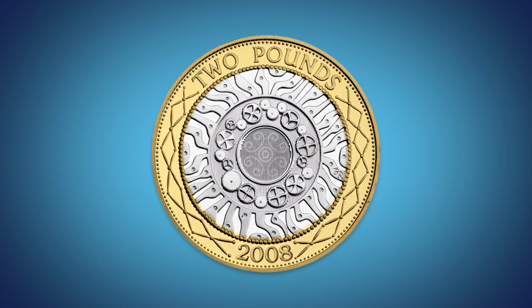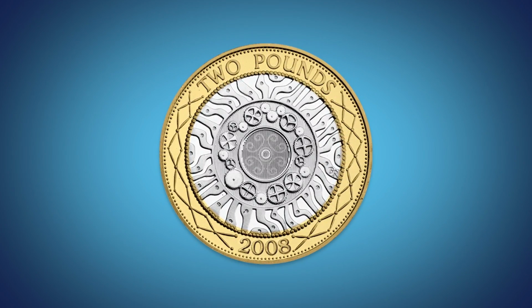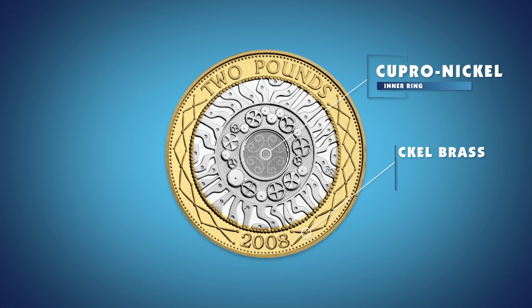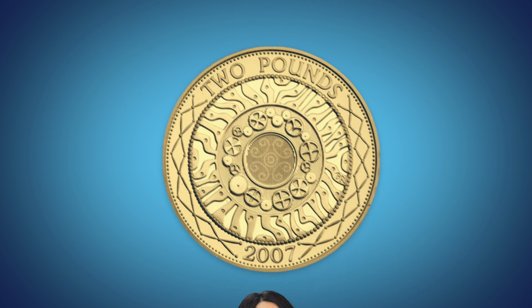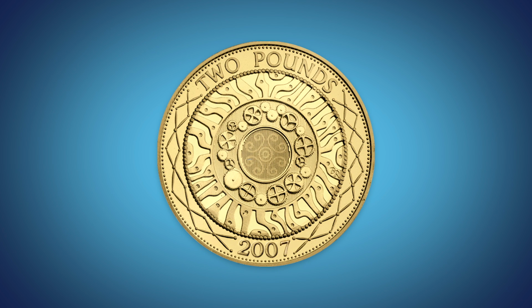First off, let's take a look at the 2007 nickel brass error £2 coin. Since 1998, the UK's £2 coins have been bimetallic, so struck from an inner ring made of copper nickel and an outer ring made of nickel brass. In 2017, a very unusual 2007 dated technology £2 coin was found, entirely made from one type of metal.